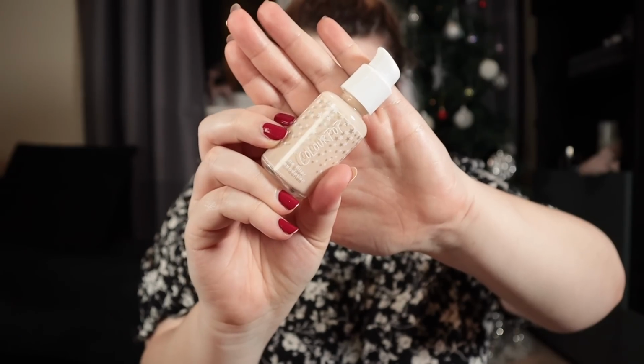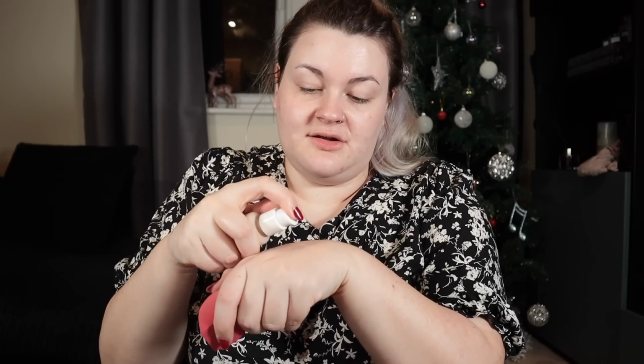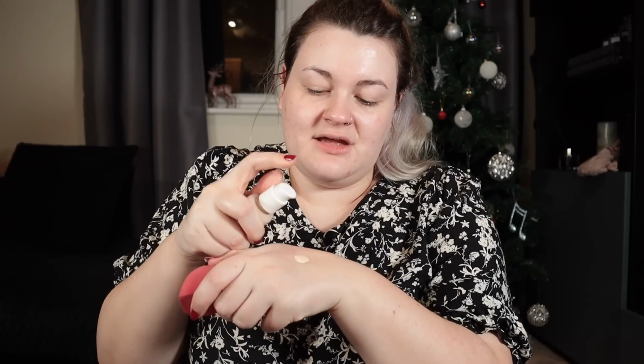So this is what it looks like in the bottle. It's just a glass bottle with a pump. I've got this in the shade Fair 10, and I have tried this once and it's really, really runny. I liked the way it looked, but it wasn't my favorite, so that's why I'm going to try it with some different kind of products today. So I'm probably going to pop this on the back of my hand. You can see it's a really, really runny consistency.